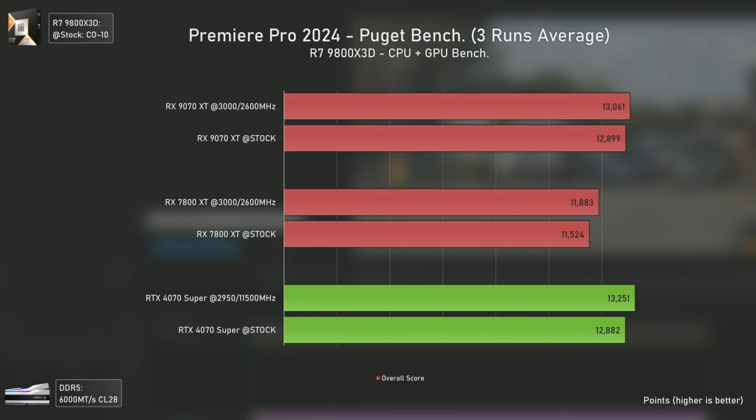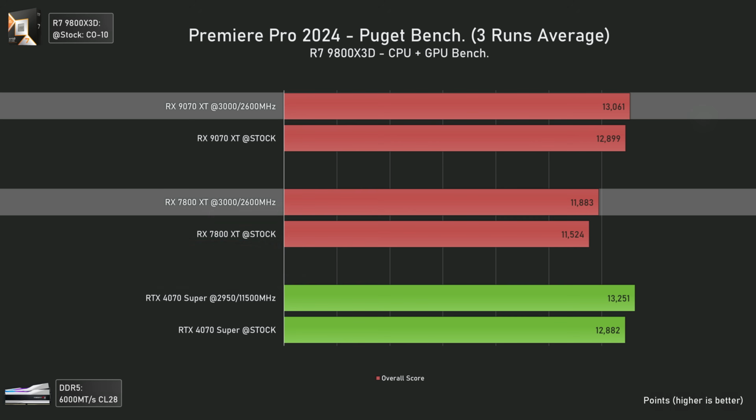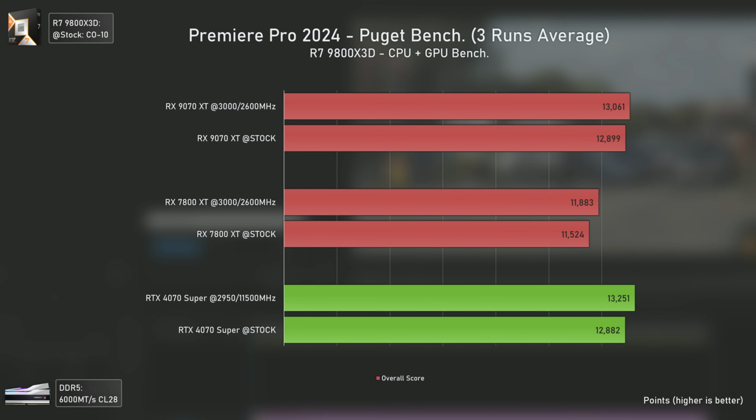Budget benchmark with Premiere 24 does work though, and even though this test focuses on both CPU and GPU performance, we can see a small improvement or a small increase comparing the 9070 XT versus the 7800 XT. Nothing spectacular, but it is there.